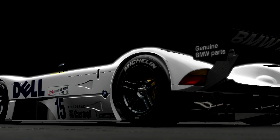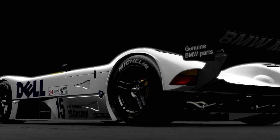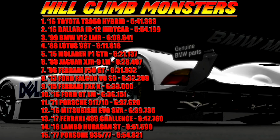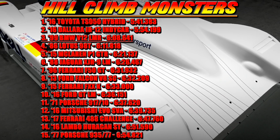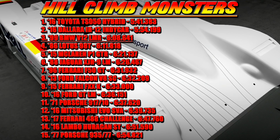But there we go, guys. So the BMW V12 LMR now 3rd on our leaderboards with a 608.641. Pretty good run all in all, and like I said, a pretty fun car to drive.